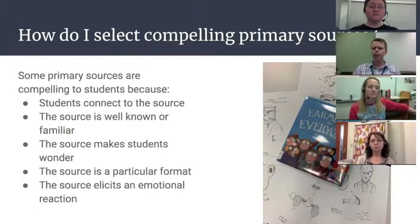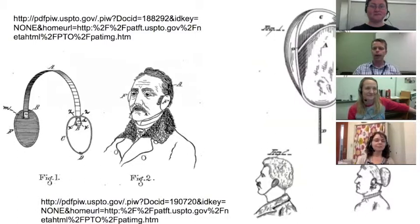This one has to do with the creation of the earmuffs. And so with this one, the compelling primary sources that I brought in were actually the patents for different kinds of ear coverings. And these are mentioned in the book. It was just a process of actually digging them up and finding them. If you look at the blog post, I've got links to all of these available. I thought that these were interesting.